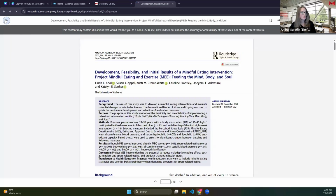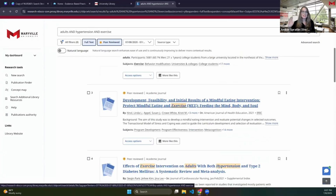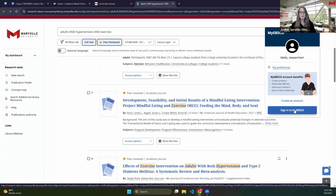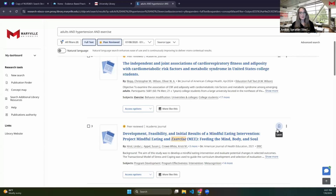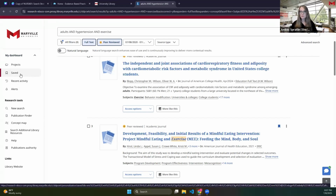Or, third option, you can make an account in this platform called an EBSCO account. It is separate from your Maryville login, so you'll have to memorize a new password. But if you decide to make that account and sign in, then you can click this little flag over here that says save, and it will pop up in your dashboard on the left side, and you can see your saved articles there. The reason that I say this is like a third option is because people tend to have issues with it bugging out. Sometimes they lose their saves. Sometimes if you don't remember to sign in before you start searching, you'll hit the save button and it won't actually be saved into your folder. So I like the more manual method of copying and pasting the URL into your own document. I think it's a little bit more reliable.